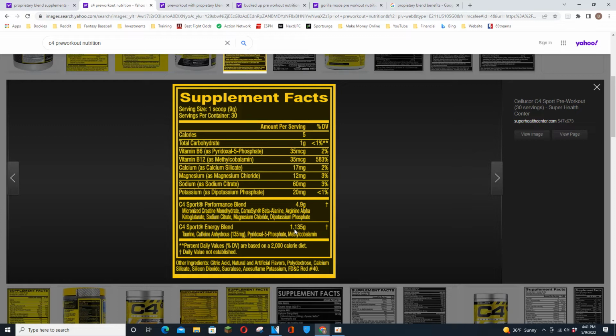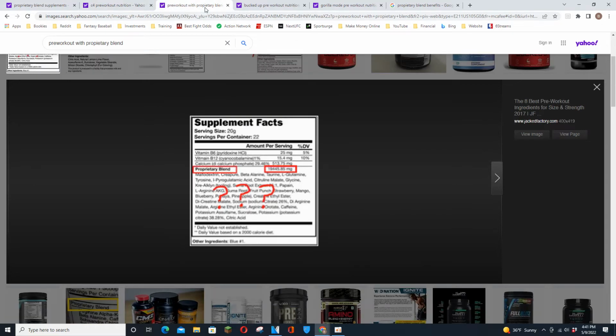But I have seen supplements that do have caffeine in there and don't list the dose next to it, and you can see that this blend is weighted at 1.135 grams. And without even knowing it, this supplement can have over a gram of caffeine in it, and if you just consumed it, you would likely be dead. That's just a simple fact about it. Not that any company would want to put that on the market, but it's just something to think about further of why you should avoid these.